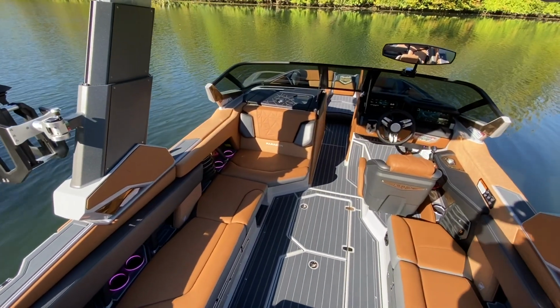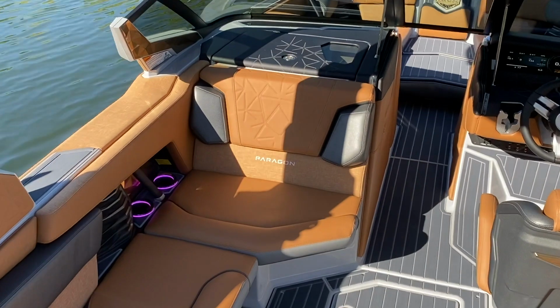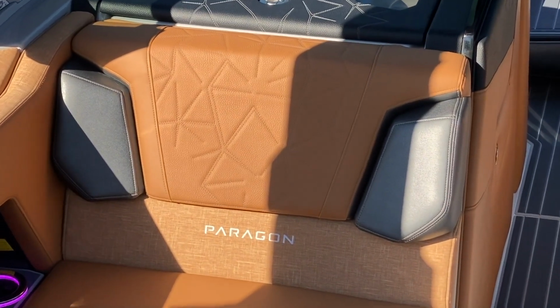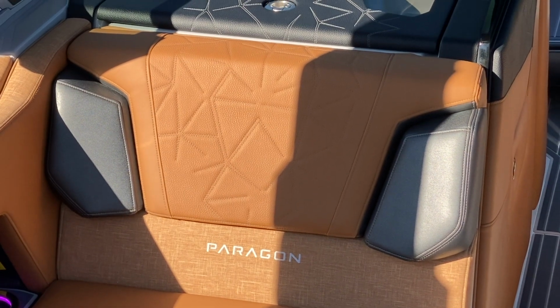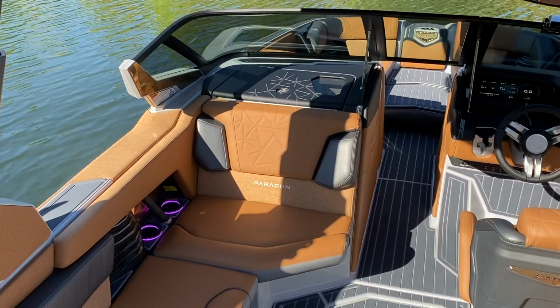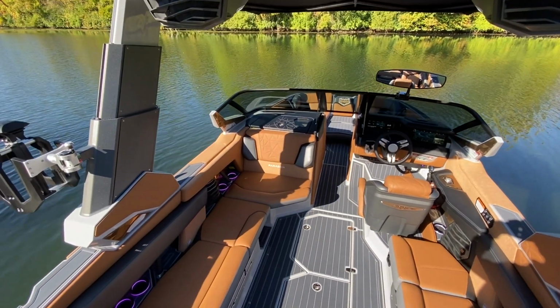We had a customer that did this on one of his Paragons, and I like how you get the pattern of the stitching, so it has that 3D look, but there's not a different color in it. I think it's just a cool feature that you can do with the boat.